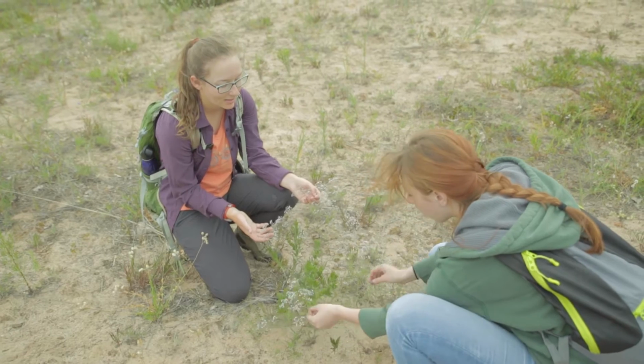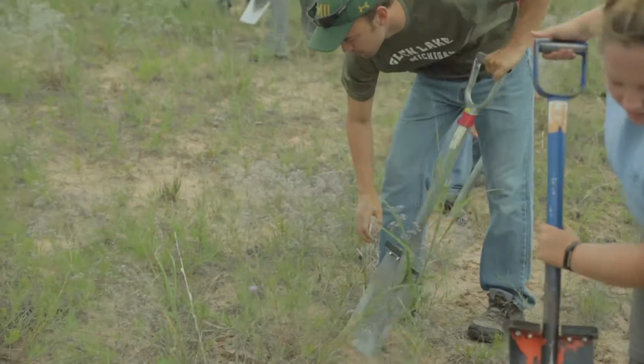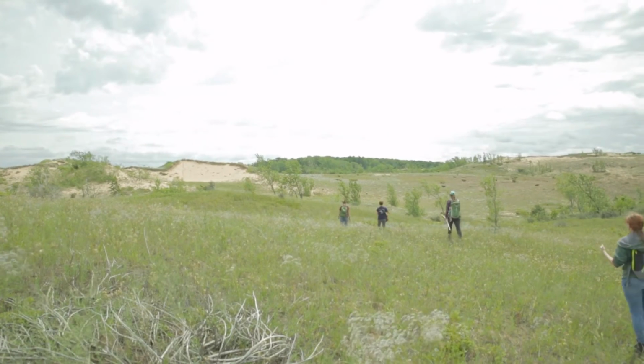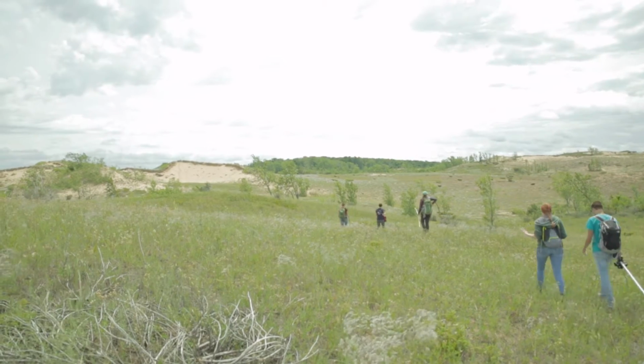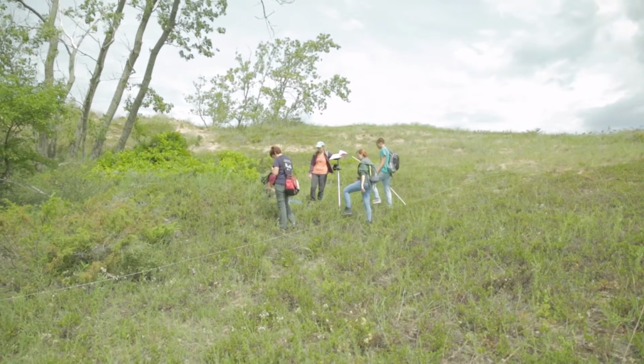And then another thing is that it has a very thick, deep taproot that reaches down potentially up to 5 feet. And what that does is that it overstabilizes the dune system. And so a lot of species kind of depend on that natural shiftingness of the actual dune system, and this kind of prevents that.